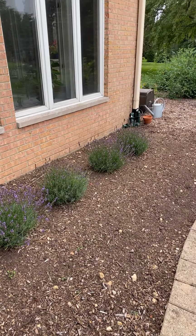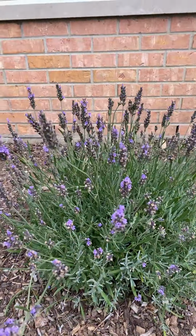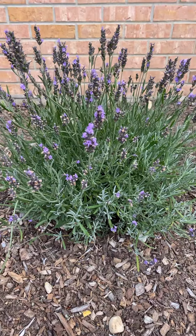So this is the south side of the house. It is very hot and dry. And the lavender is looking great.